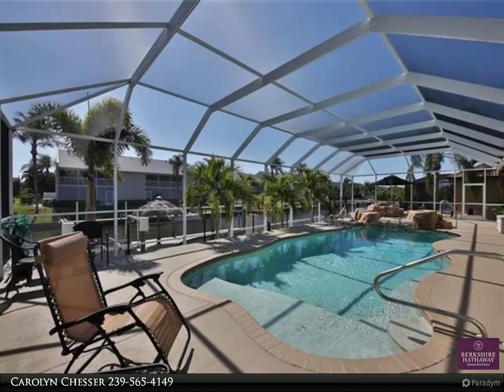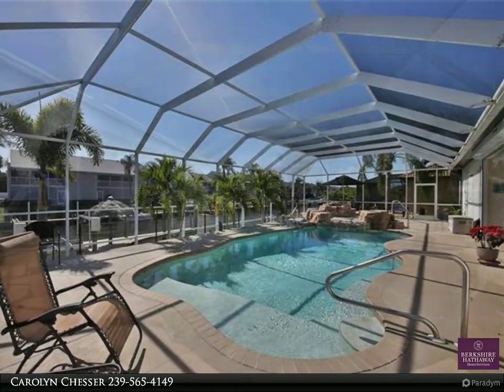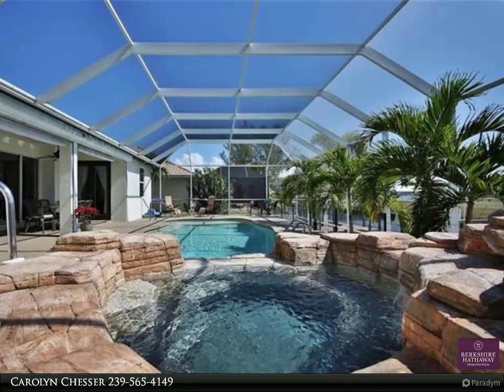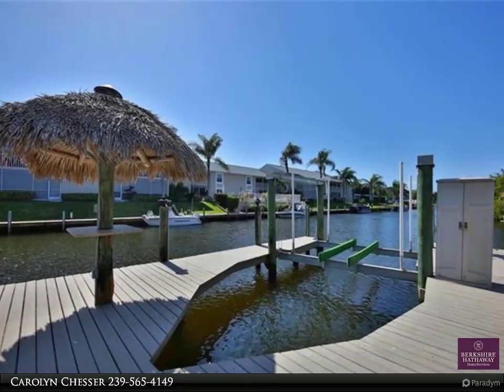Relax poolside or in the spa with dolphins swimming by while enjoying the extraordinary sunsets, or enjoy fishing off the dock from this beautifully updated Gulf access home. Upon entering through the glass double-door entry, you are welcomed into what feels like a model home.